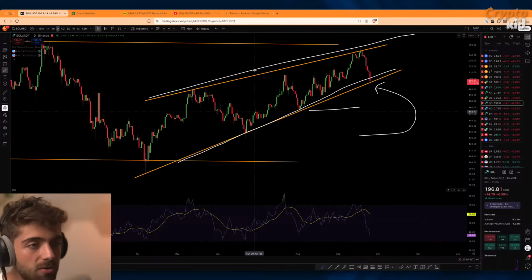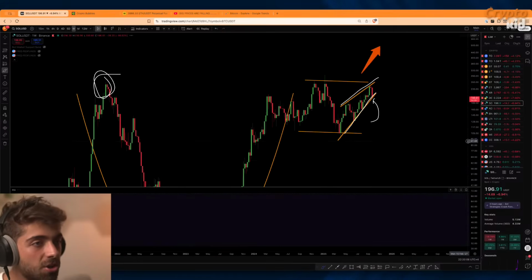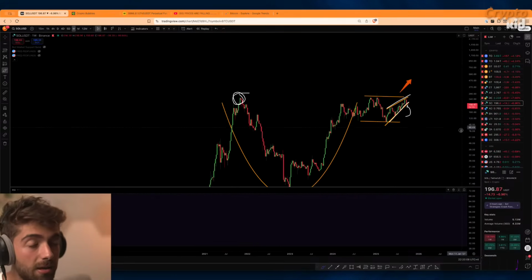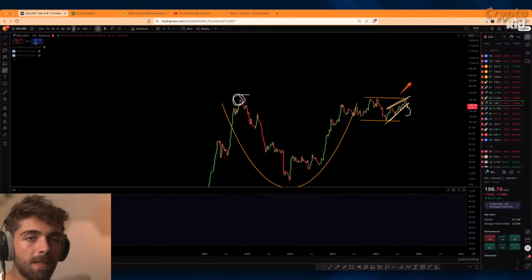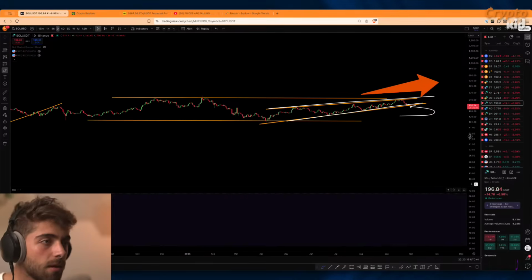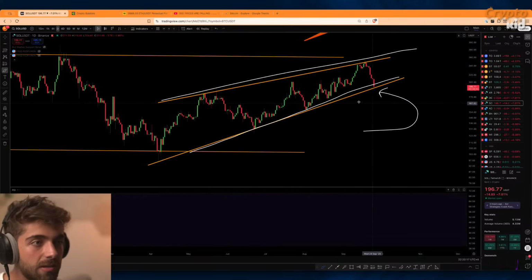But when you zoom out to the macro, I still think that the huge inverse head and shoulders, or the cup and handle actually, is immensely bullish, and I still expect $500 for Solana. It's just short term, it's concerning. So if you have any Solana positions, be careful.